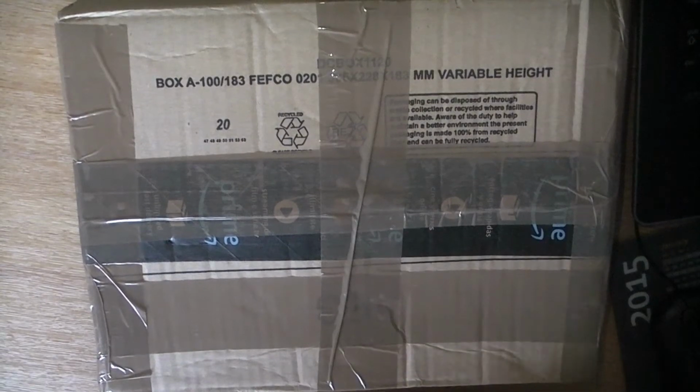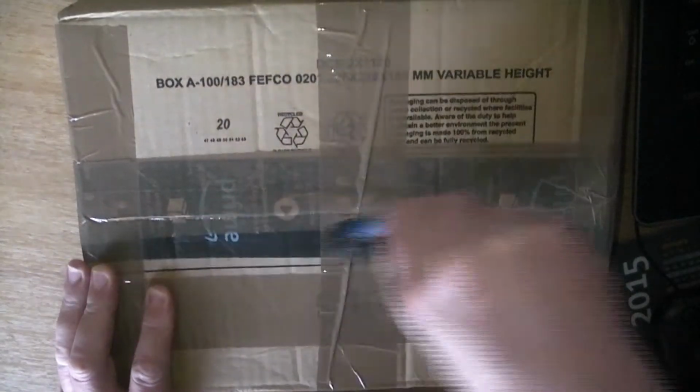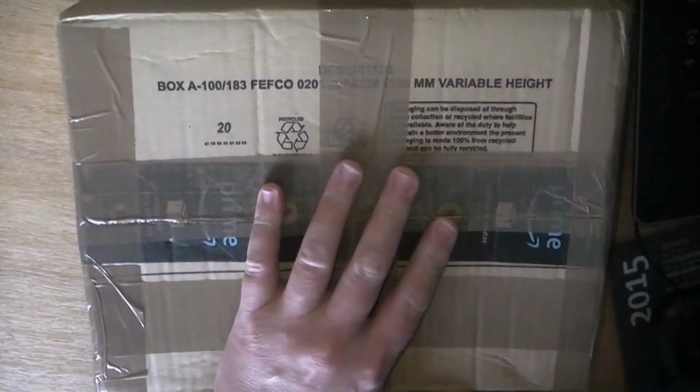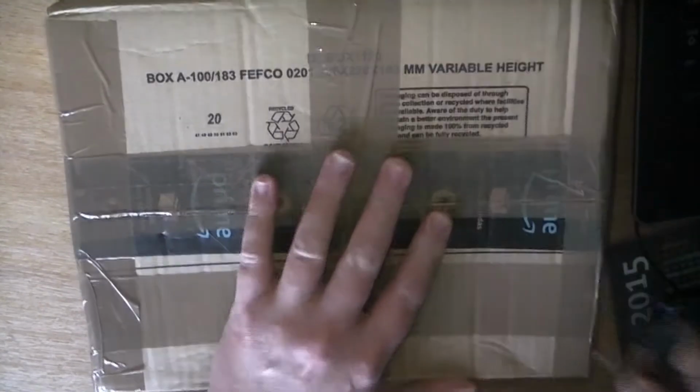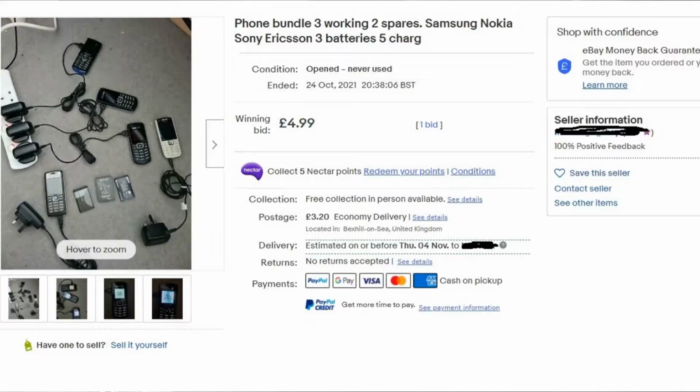It's always a privilege to do an unboxing video where there is actually a box involved, but here we are. Five handsets apparently, purchased from eBay. I can't remember how much I paid. Actually, it was £4.99. That's it. £4.99.